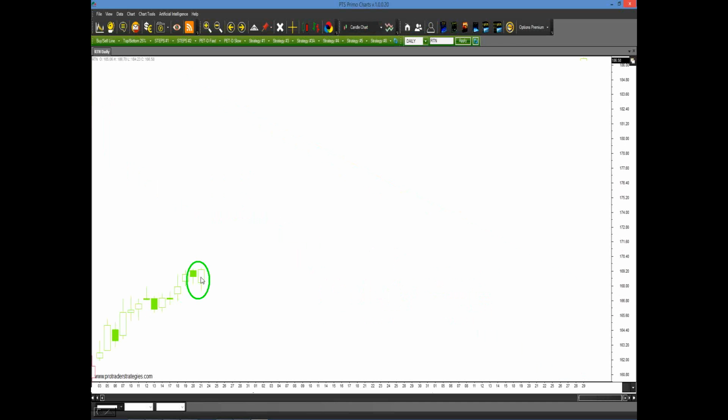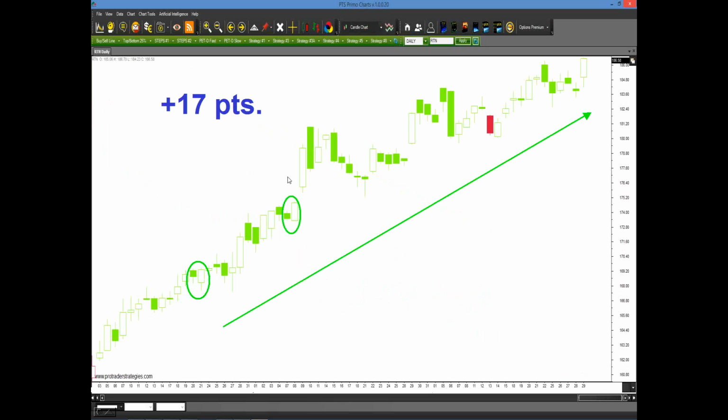So there's a bullish engulfing pattern. Bar number 2 is colored green. And the stock went up 17 more points after that. See how easy it is when you are in sync with the trend, and the PET D can help you get in sync with the trend. Now, if you missed that first setup, not to worry, there was a second one here, and you could have still captured about 15 more points or so.